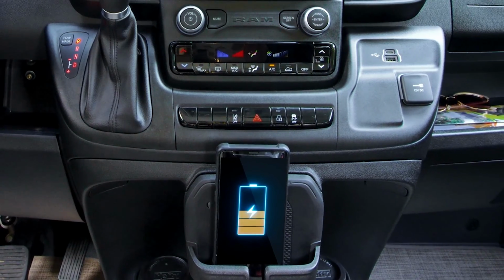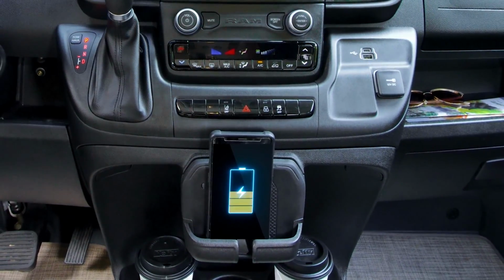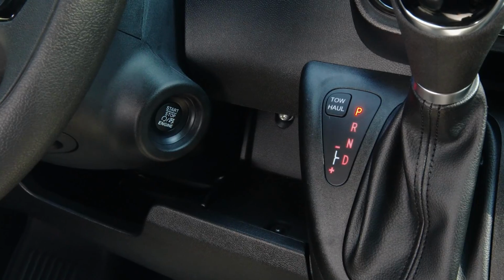The wireless charger keeps your phone full and secure. The dash also features USB-A and Type-C ports built in. You have power folding mirrors, proximity keyless entry, and push-button start.